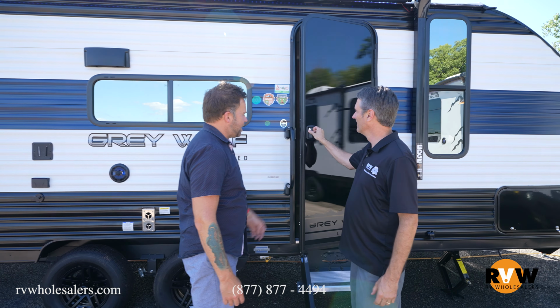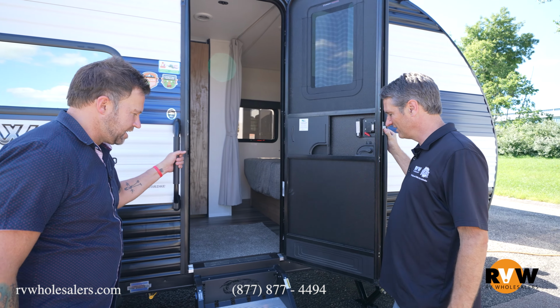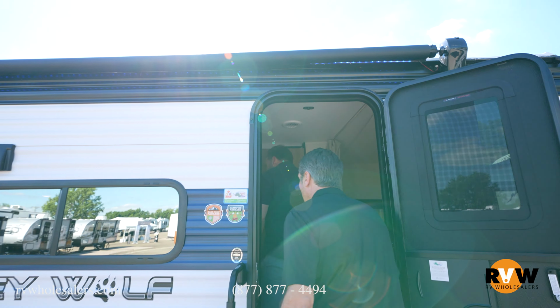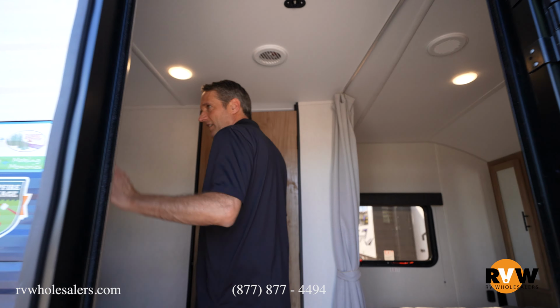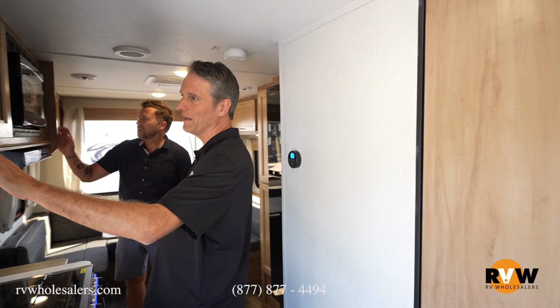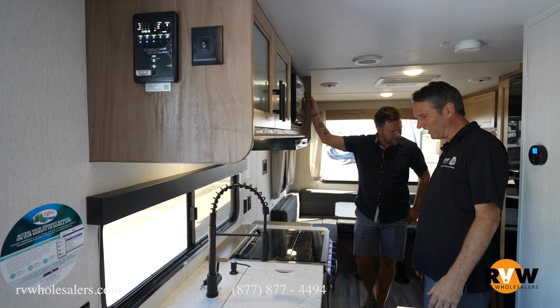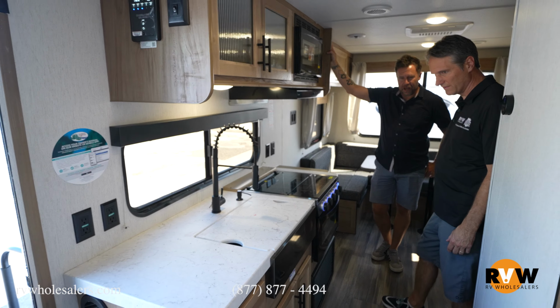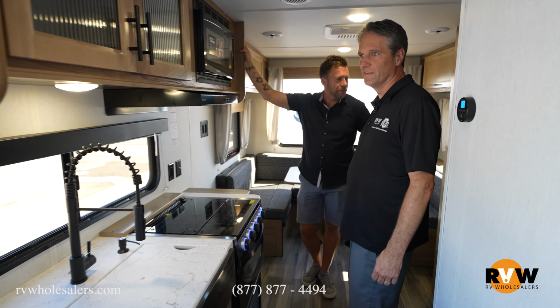Yeah, they keep the fantastic Gray Wolf doors, these blacked-out doors. So inside, the first thing I noticed is this nice Mimosa maple cabinetry. Yeah, it looks sharp. That's one of the upgrades, the new color.